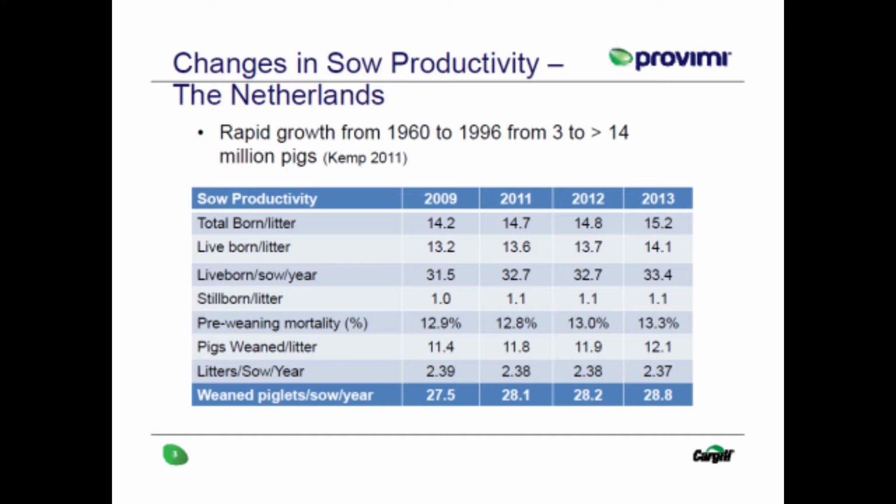More recently, from 2009, the latest data I could pull was from 2013, we still have an increase in total born per litter, however with relatively stable stillborns per litter, and that increase in litter size was really attributed to, in fact, live born per litter. With a slight increase in pre-wean mortality that still was not enough to offset that increase in live born per litter, and so they are weaning an increasing number of pigs per litter. However, the litters per sow per year have remained relatively stable. Still, it results in an increase over the more recent years in weaned piglets per sow per year.